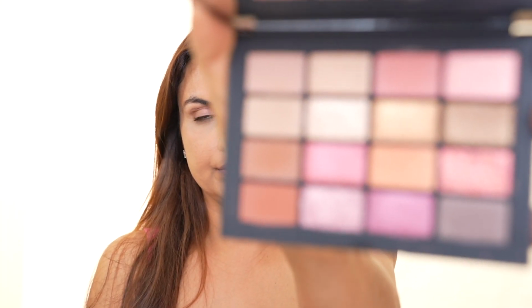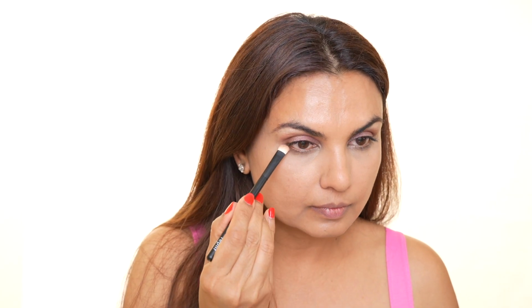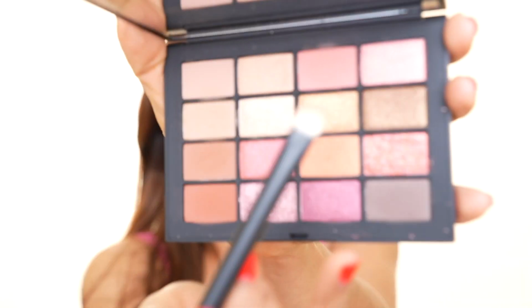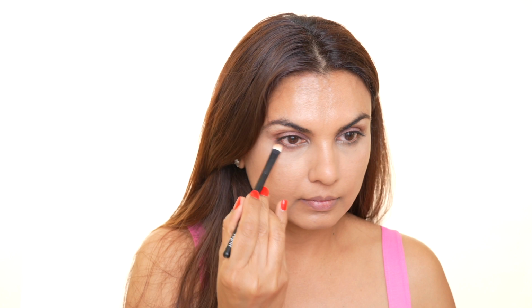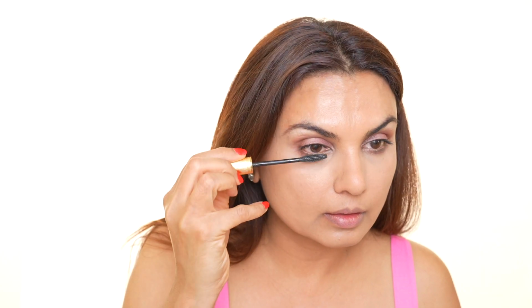I'm taking the NARS eyeshadow palette again and dipping the brush in the Palmer's eyeshadow to apply it in the lower lash line of my eye, just like so. And then I'm going to take Spiago Rosa shade and apply it on top of the Palmer's eyeshadow to diffuse the color. And I'm now repeating the same steps on the other side to complete the eye look. Taking the Gucci mascara to apply it on my lower lashes, just like so.